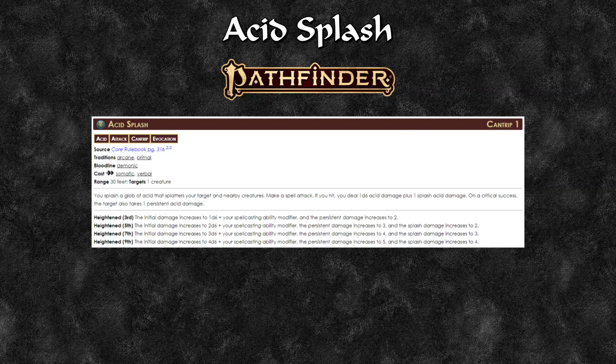So, you splash a glob of acid that splatters your target and nearby creatures. Make a spell attack. If you hit, you deal 1d6 acid damage plus 1 splash acid damage. On a critical success, that target also takes 1 persistent acid damage. So this is doing splash damage to every creature surrounding it. And it is heightened every 3rd, 5th, 7th and 9th level.